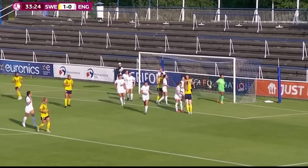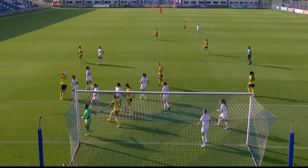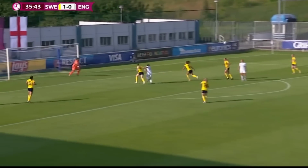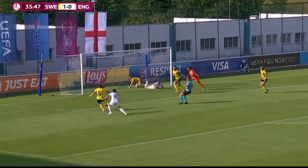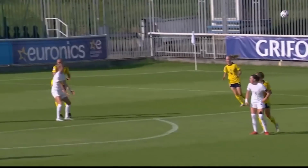Sprung with a deeper delivery, another free header. But England need to sort out their communication at set pieces, because now Kendall. Clinton was chasing, and again the goalkeeper's lost it, and it's off the post again. Did it cross the line? Grace Clinton a goal again.